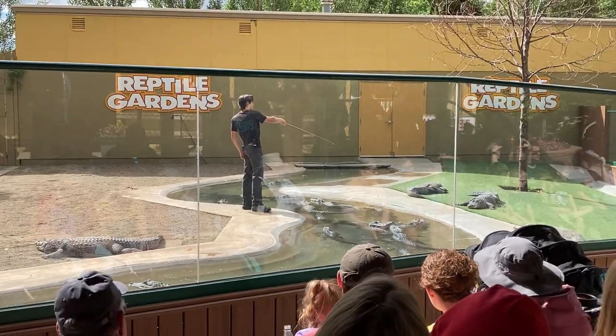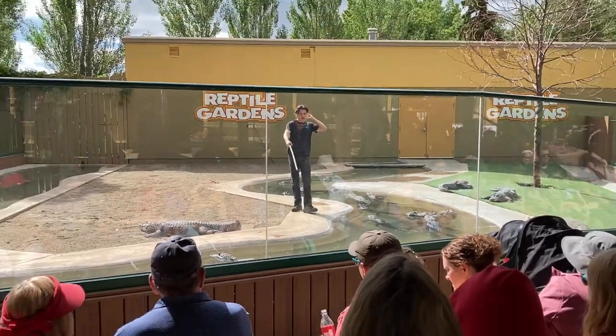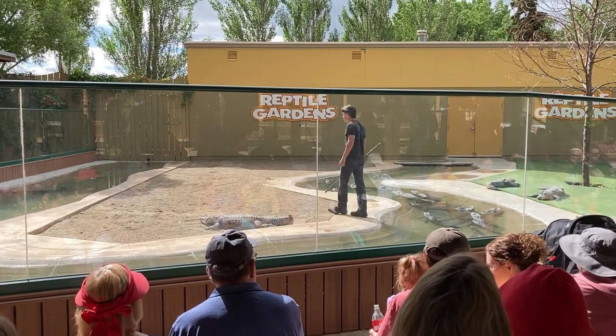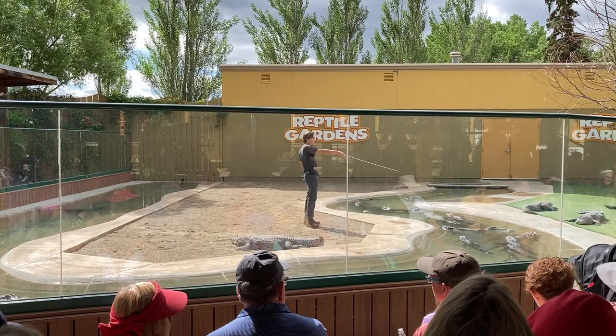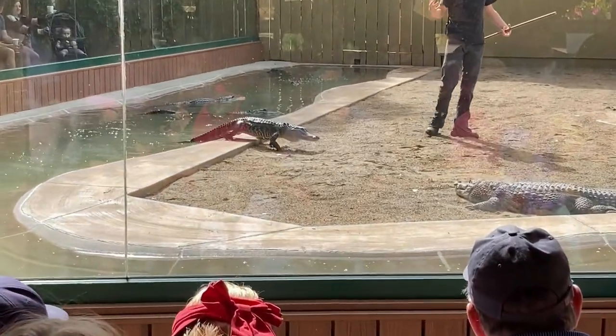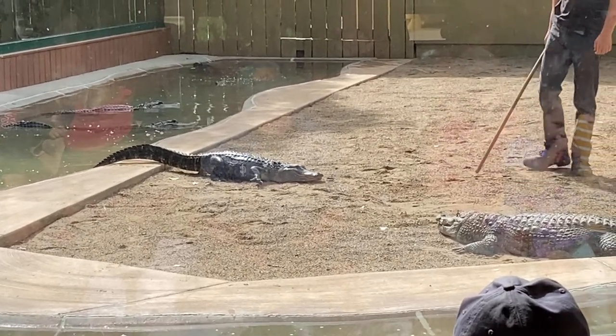That guy right down there, kind of by the tree, is a Nile crocodile. Same with this one right here. There's a saltwater crocodile with her mouth right open against the glass here. And then we also have a slender snouted crocodile. Right there. That's exactly what they will do. And as you can see, they are pretty good at it. Nice.